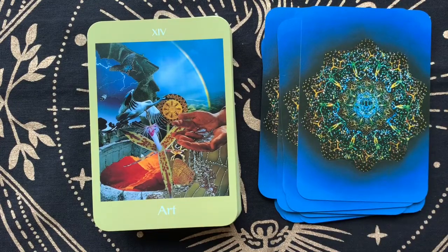Art. Art is a very Thoth Crowley-esque term for Temperance, where we get that art of water and fire coming together and creating something new. For example, this rainbow right here: we get the fire energy of the sun and the water energy of the rain, and when they combine, this gorgeous rainbow appears.